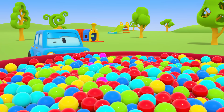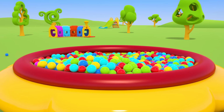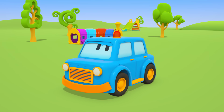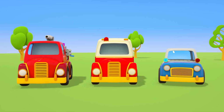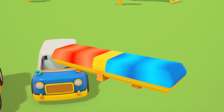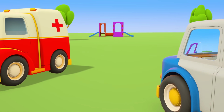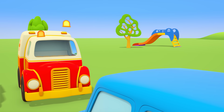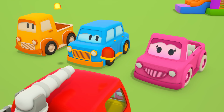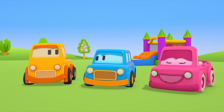Max is looking in the ball pit. He dove right in. Look, he's stuck the emergency light to his roof. It suits you, Max. Let's put the lights on all the emergency vehicles. This set is for the police car. This light is for the ambulance. These lights are for the fire engine. Well done, clever cars!